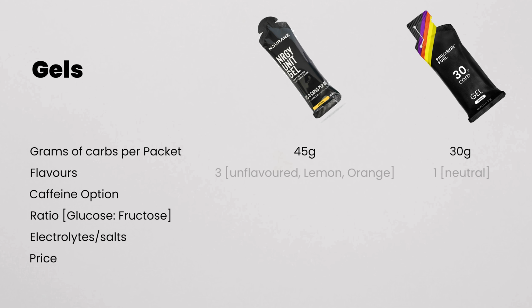When it comes to flavors, Endurance has more flavors. There is unflavored, lemon and orange, while Precision Fueling has only one neutral flavor. There's also a caffeine option. In the case of Endurance, you will get 65 milligrams of caffeine per gel sachet, while with Precision Fueling you will get 100 milligrams. The ratio of glucose to fructose is 1 portion of glucose to 0.8 of fructose, and in Precision Fueling it is 2:1, so it's very similar.